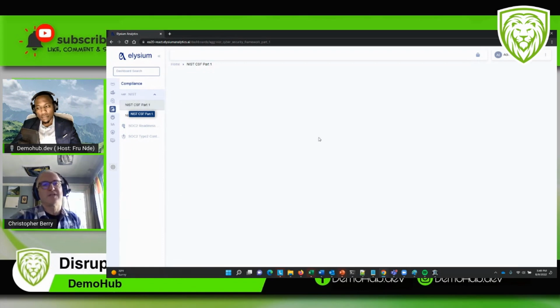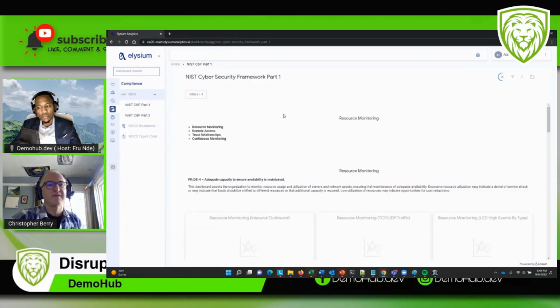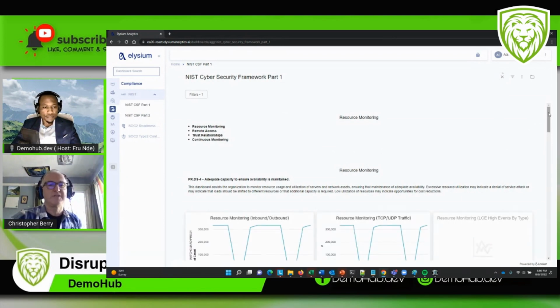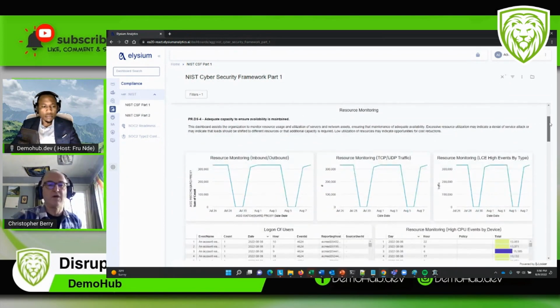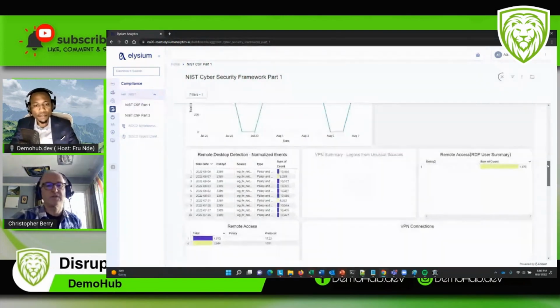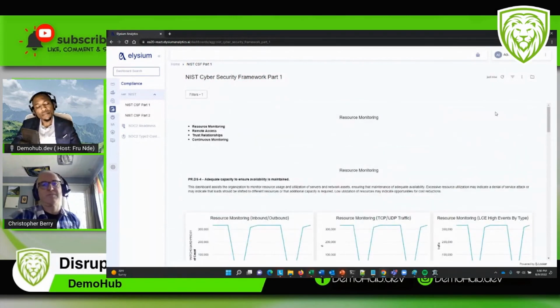So we can then say, for example, the customer may want to have NIST CSF, which is part of the 800-53 NIST framework. And so this all comes out of the box. All we have to do with Elysium is just map their data, and then all these analytics work out of the box. That's the beauty of it. And that's my role in this company: I'm responsible for getting these analytics out to the customers and making sure that they're salient and have impact to our customers. That's building these new kinds of dashboards and making them available. But the customers can modify all of these. These are all customizable to what they need.